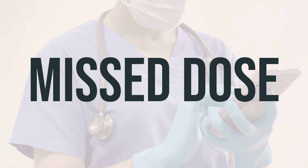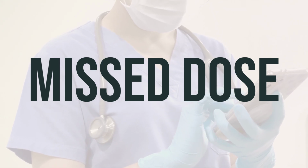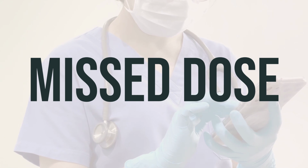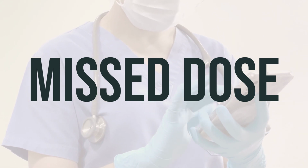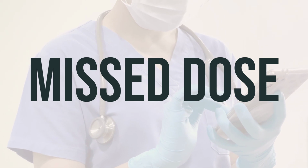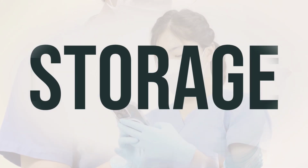If you are using this medication regularly and happen to miss a dose, take it as soon as you remember. If it is close to the time for your next dose, then just skip the missed dose and take the next one at your regular time. Do not take a double dose to make up for the missed one.